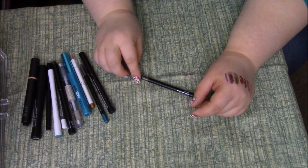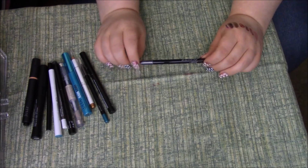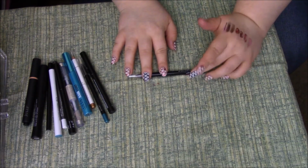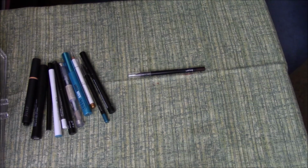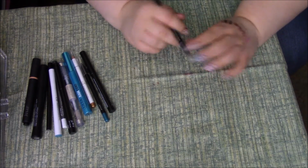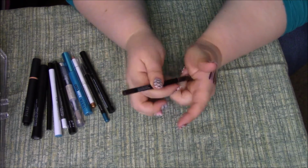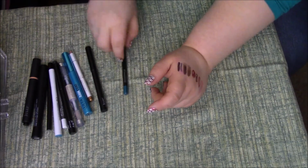And here is my Julep. They changed the name at one point. When this one came out, it was called When Pencil Met Gel. I think that's what they're calling them now. It used to be Gel Eye Glider. I could be wrong and it could be reversed. I just take them when they come in. And this is in Deep Raisin. This is another purple shade, and it's darker than the Smoky Plum. But I'm still using the Smoky Plum, so I haven't got to it yet. Let's see.